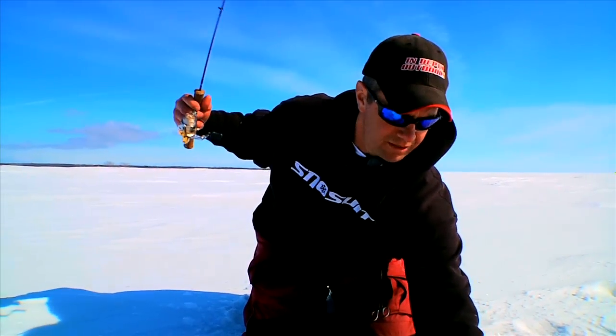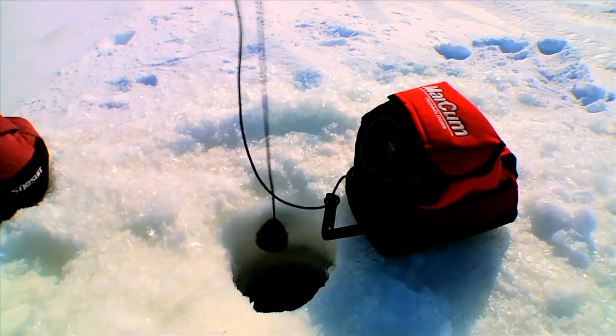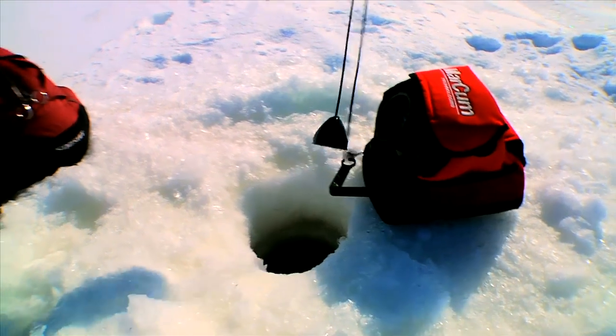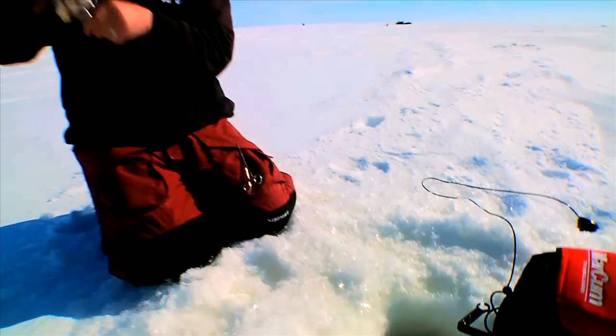Let's see if I can't get that transducer out of there. And we're running so much cord to get below the ice because the ice is so thick. A fish will get wrapped up in it once in a while. All right.